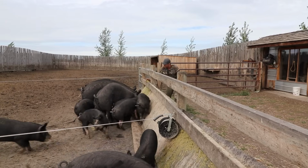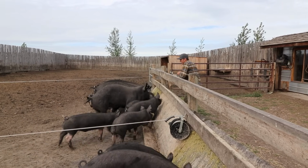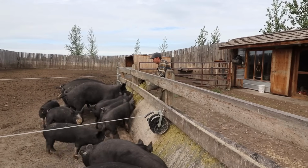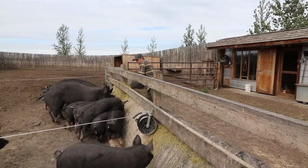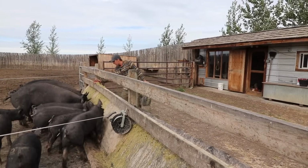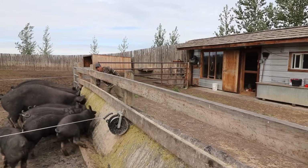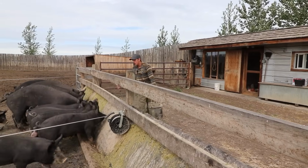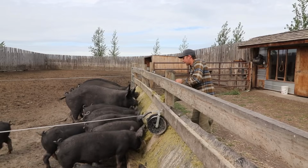Now the reason why we ferment this grain is because just like sourdough grain and fermented foods are healthy for people, it's the same thing for pigs. So pigs are monogastric animals, meaning they only have one stomach. And because of that, they really benefit from having the food pre-digested in these buckets like this.